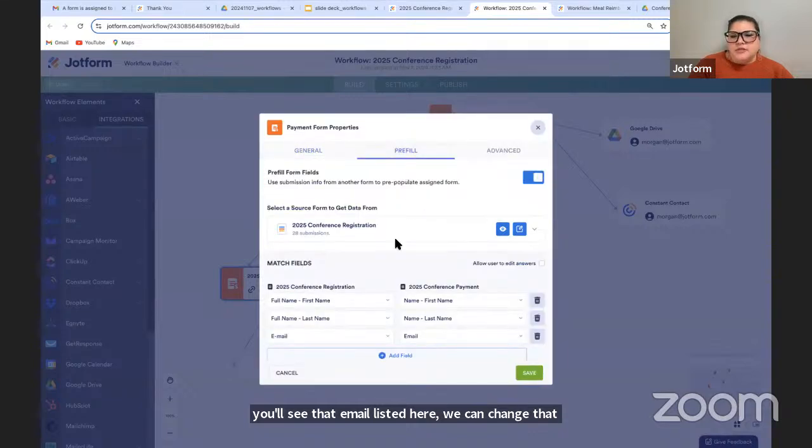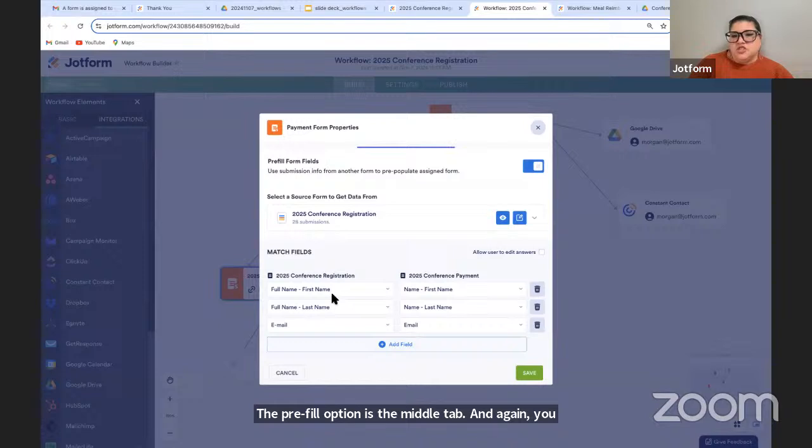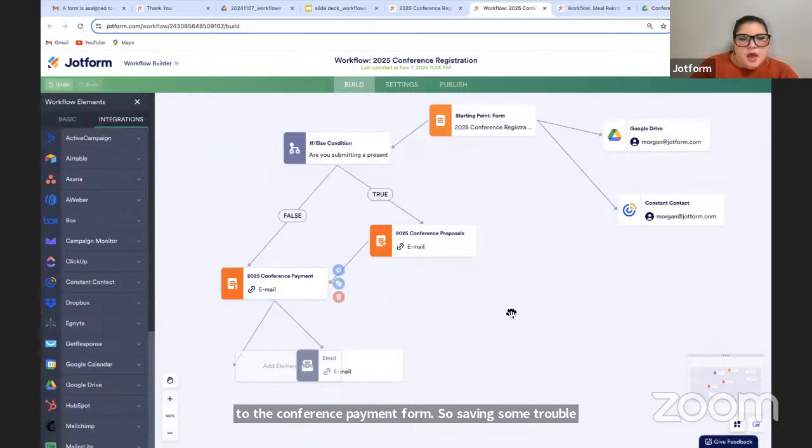The pre-fill option is the middle tab. And again, you can see I am pushing the conference registration data to the conference payment form, so saving some trouble for people filling things out.